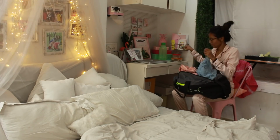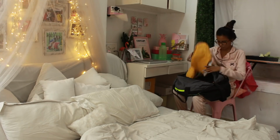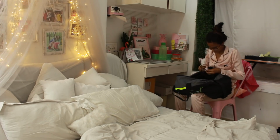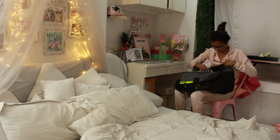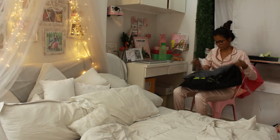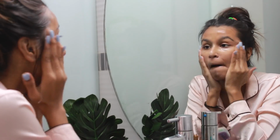Now once the bed is made, if I have any sort of energy left in me, I will go through my bag. So whenever I have a shoot, I usually carry suitcases with me or like big bags. On this particular day, the bag was pretty small, so I like to go through that bag and just figure out what needs to be washed and what doesn't, because I do need to do a lot of laundry almost every other day.